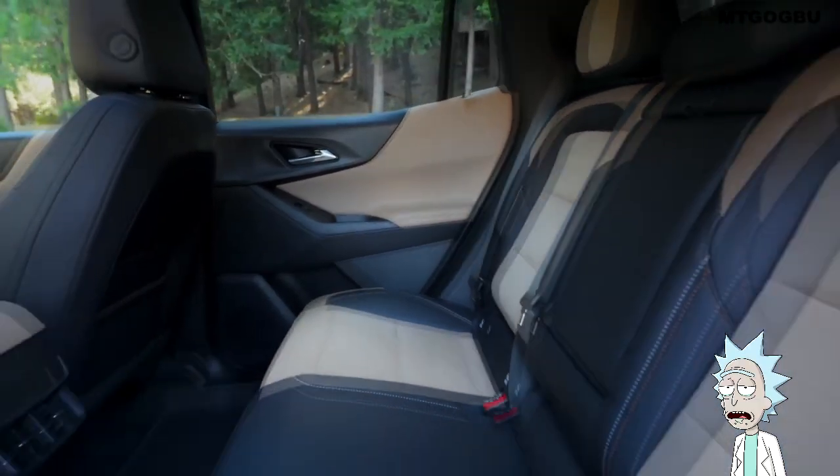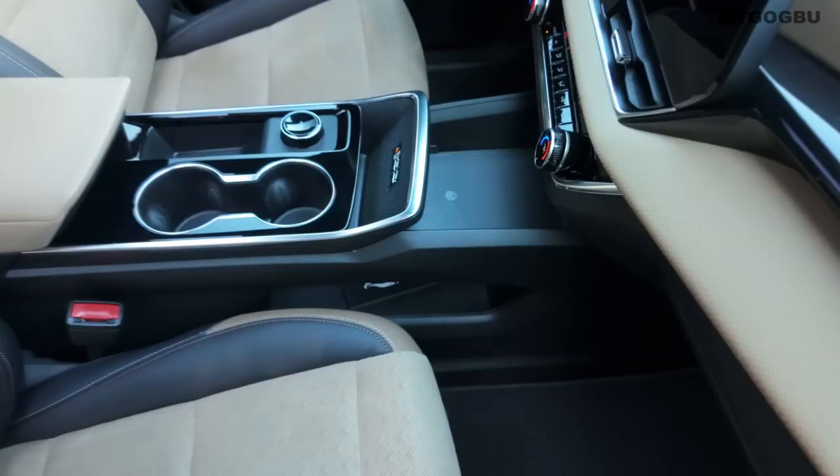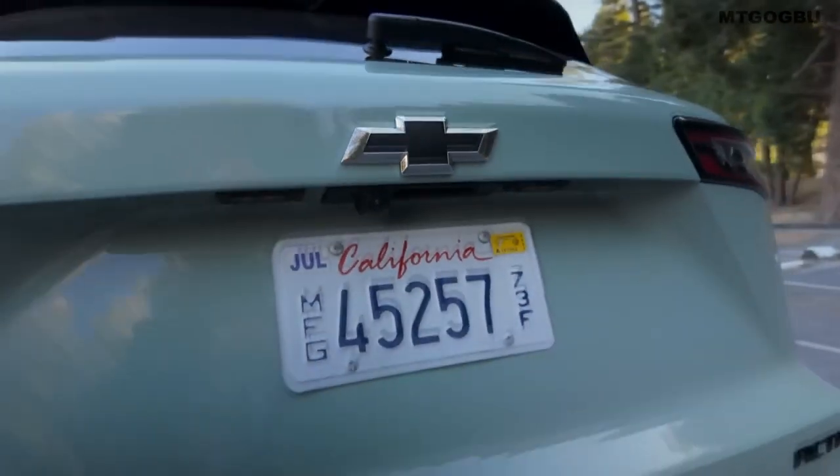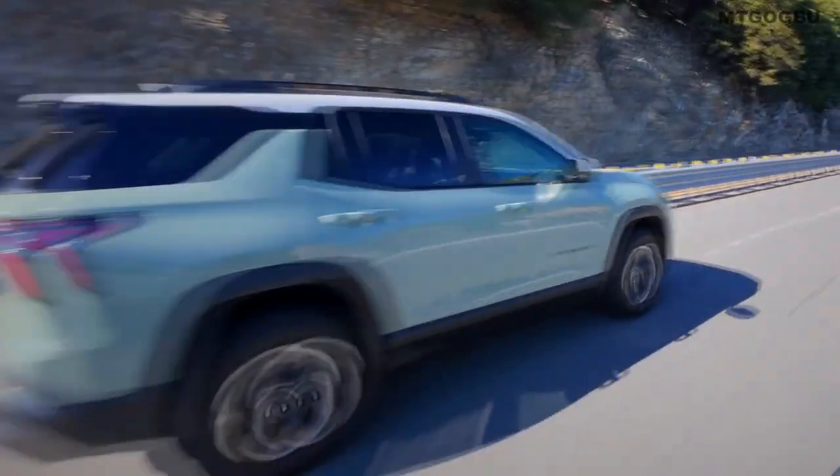Only seats 5, boo! No Super Cruise, double boo. You get a manual driver's seat unless you pay more, and some basic features like wireless charging and a power liftgate are either missing or MIA unless you upgrade. It's practical. But don't expect to flex it at the Citadel.